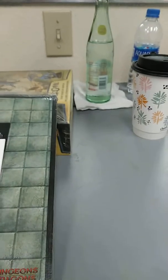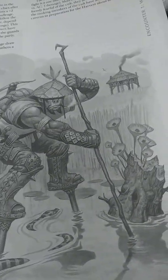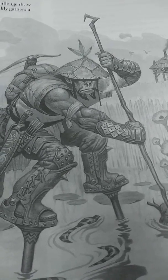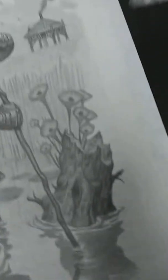I think the best thing about this module is, where's it at? Yeah, I'm doing it again. It's close to the front. I like this picture. Now that's a neat picture. That says fantasy D&D. That says another world. That's cool. I liked this picture. That's the only thing I really liked about it. I did not like this adventure.